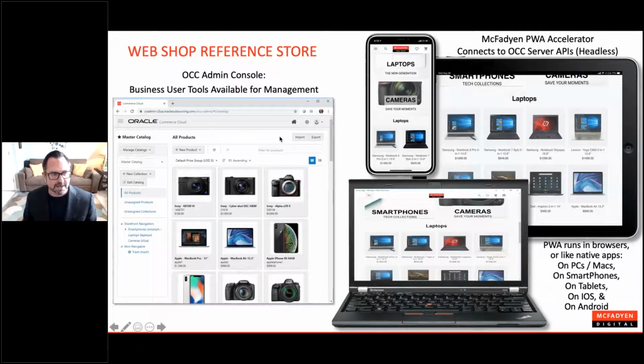It runs like a native app. You use the OCC admin console just like you would. The business user tools are available for complete management of the catalog and whatnot. So even though it's headless, it's not completely disconnected. You're still using the native OCC tools for content management. And especially starting with this reference store though, it's a real accelerator to getting going with e-commerce PWA.